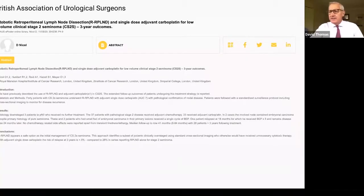There we are. So this is an abstract from the Royal Marsden Group, David Nicholas, lead author. The robotic RPLND with single agent carboplatin in low volume stage 2 seminoma patients. And we've seen some pilot data from the Marsden in this group, I think last year, and we now move on to 3-year outcome. So 40 patients underwent robotic RPLND. This is, just to remind you, patients that have had pure seminoma on their orchidectomy specimen and on staging PT2A, in other words, nodes less than 2 centimeters and normal markers. Historically, these patients would have probably received dogleg radiotherapy or possibly chemotherapy, and there are survivorship issues with the long-term effects of those treatments.